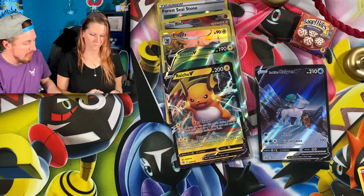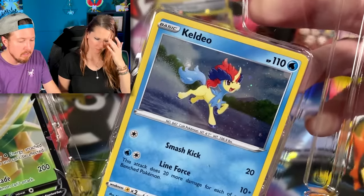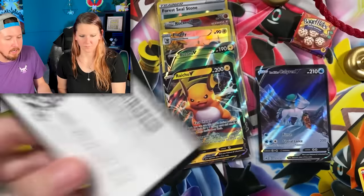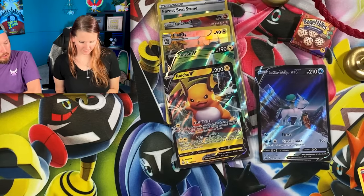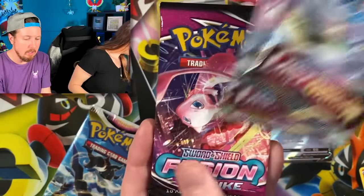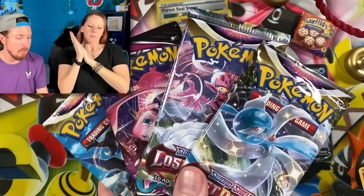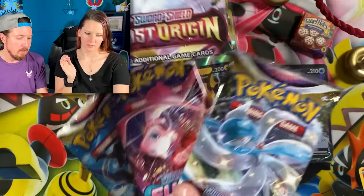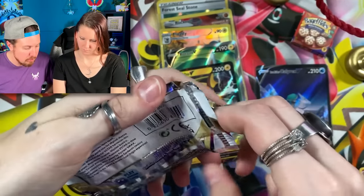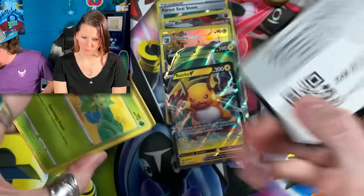Going into the next box right here, we have Verizon Wireless V and a Keldeo. There is the jumbo card right there. There's the code card right there. You got your four booster packs. Here, show them off. Lost Origin, Fusion Strike, and Astral Radiance. Marie, which one are you going with right there? I'm going to go with this one. Lost Origin, okay. All right, here we go. Going into your next Lost Origin booster pack. So you have four left over here. I have two left over here.